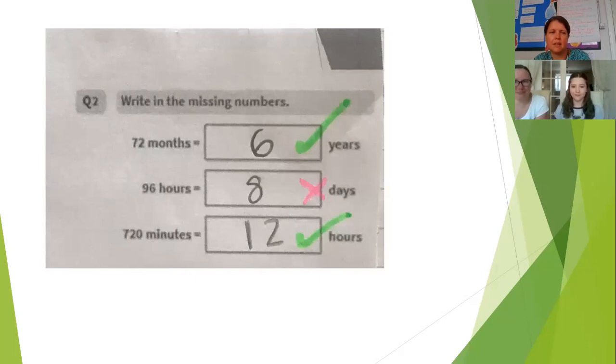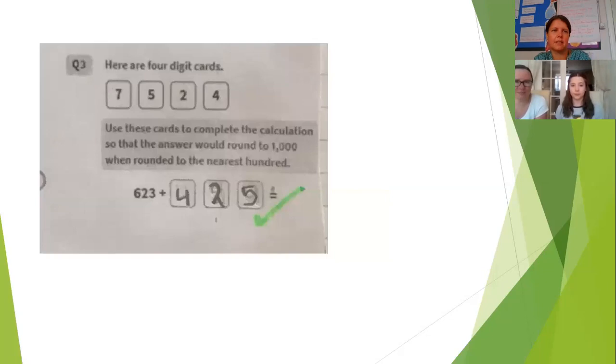And then the last one, 720 minutes is how many hours? So you know that there are 60 minutes in 1 hour. So if you do 720 divided by 60, you get 12. Or again, to make that easier, you could do 72 divided by 6, which would also give you 12. Brilliant, well done. I love the way that you're explaining to people how you know the facts that you know to make things easier. And the last question.